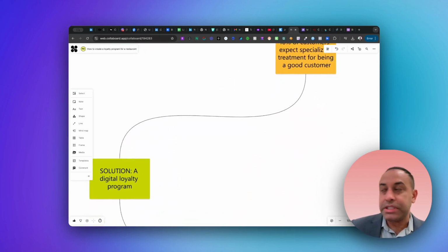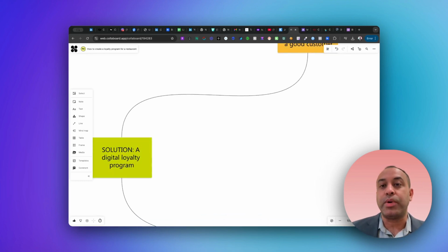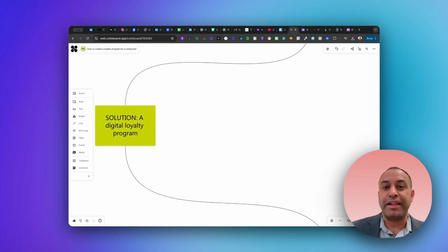So what's the solution? The solution that tackles all these different challenges in a very clean and seamless way is a digital loyalty program. And, footnote here, that's what the Lealtad app does really easily. We can talk about that later on.